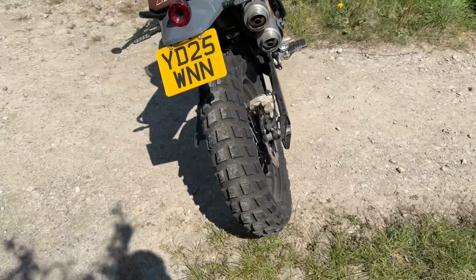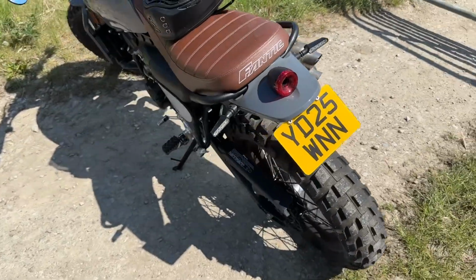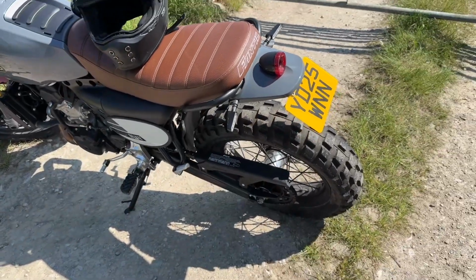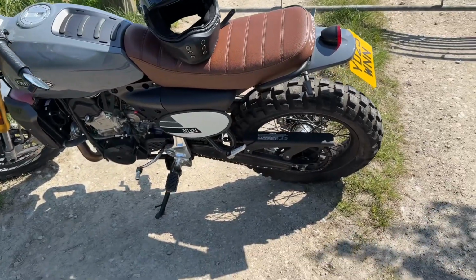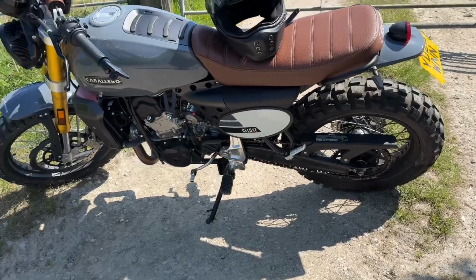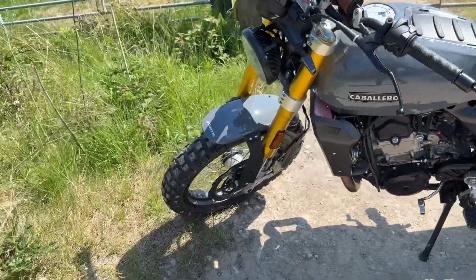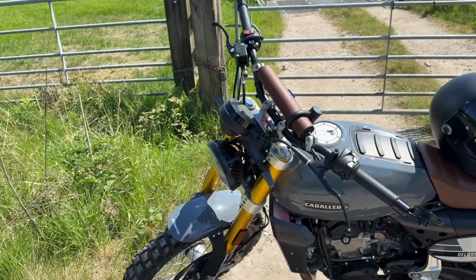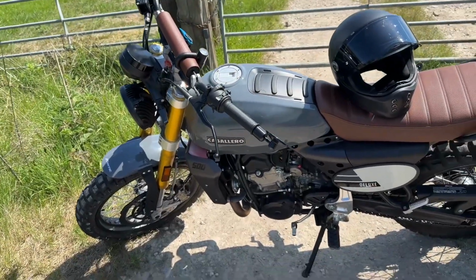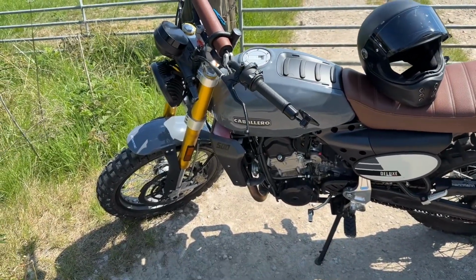Nice chunky back tyre, which is what I was looking for. Definitely recommend these Anarchy Wild tyres. I've mostly ridden on the road, to be honest, and still not had any issues. You know, still good handling, but it just gives you the flexibility to do a bit of off-roading as well if you want. I probably won't do too much of that, but maybe some green laning, who knows. But yeah, just a really nice bike.